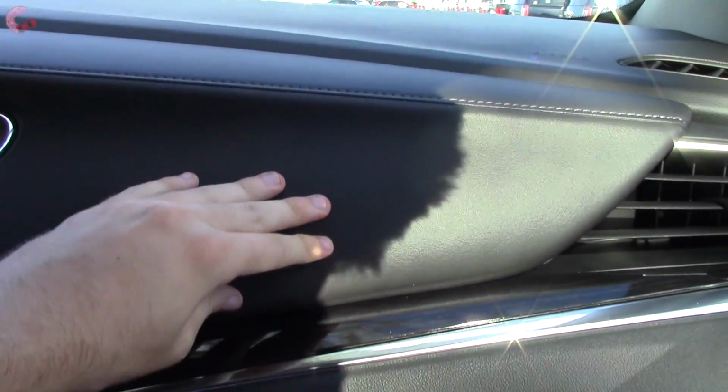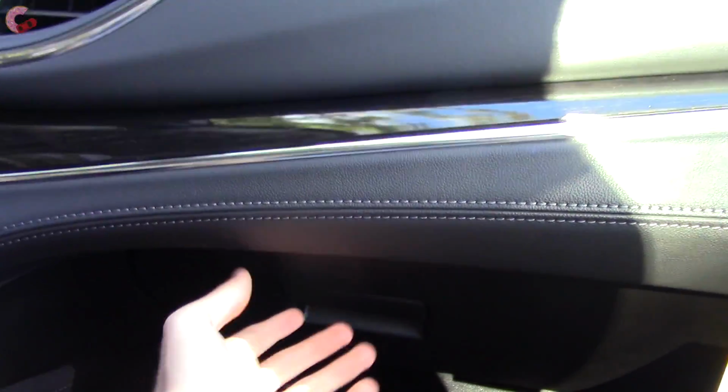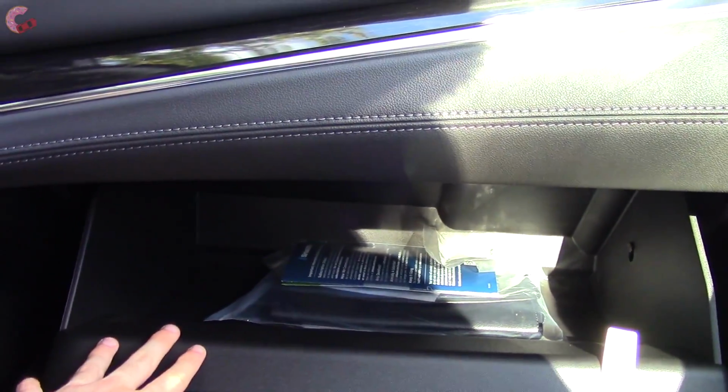In front of the passenger, of course, you do have nice materials with this leather trim. Some more of that wood. And even down here is nicely padded with stitching. Additionally, your glove box is quite large. It is not felt lined, however it is dampened.